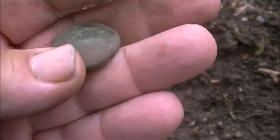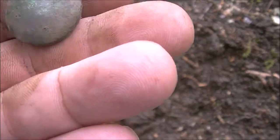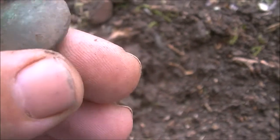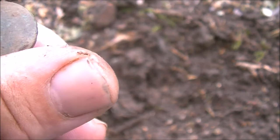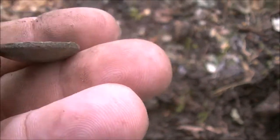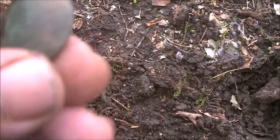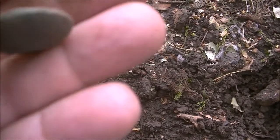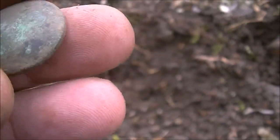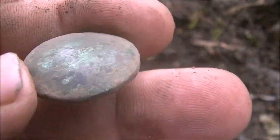That's really cool. I think it's part of a button. It's kind of bronze or brass. It's real green. I can't tell if it's got any small writing on it or not. It's kind of concave like that. I really don't know what it is. It's heavy. It's a pretty neat find though. I like it, whatever it is. It may not be anything, but it's cool. Anyway, on to the next one.